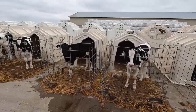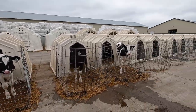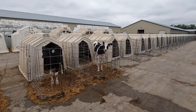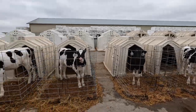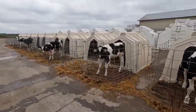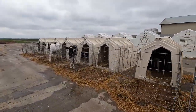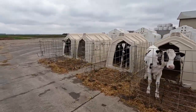These calves here, these are the oldest ones in our hutches. This last one here, this 10953, she's the oldest one in the individual hutches. She's about 2.5 months old, and then they get younger as we go down the line here. So from 2 to 2.5 months old, they'll go into the big hutches. They'll be there for a couple weeks, and then at about 3 months old, they go into our heifer barn.